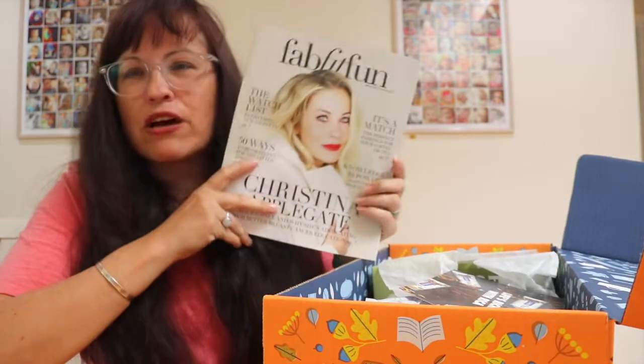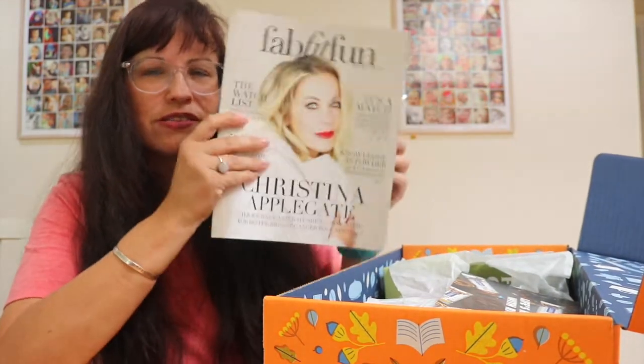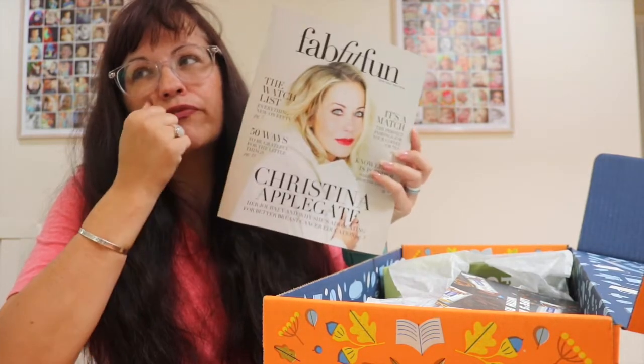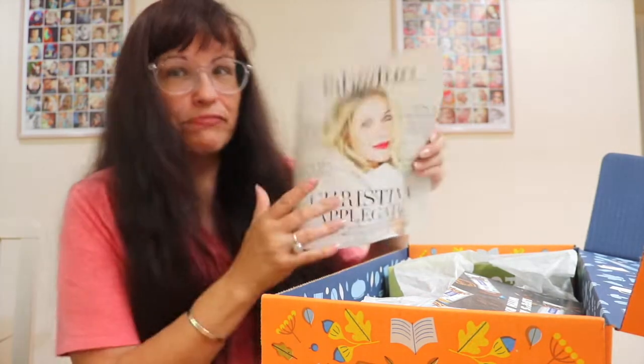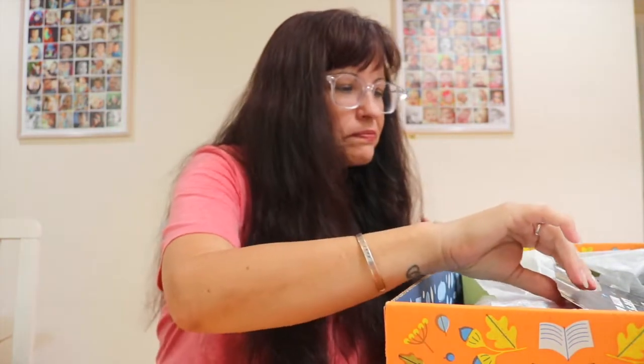And as always, it comes with a magazine. I'm glad they went back to this format of magazine, because for a while there, they had like a big newspaper type, and it was just really big and cumbersome. So I'm glad they went back to the smaller one. Sorry about the lighting and the angle. I'm just not very with it today.